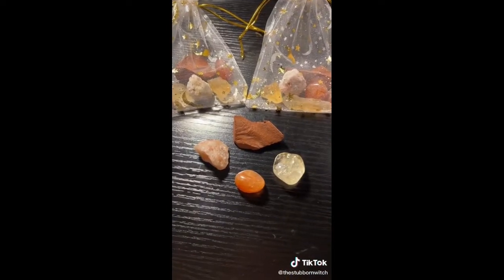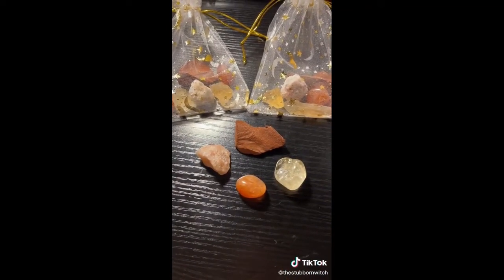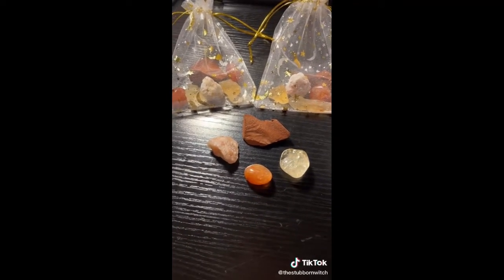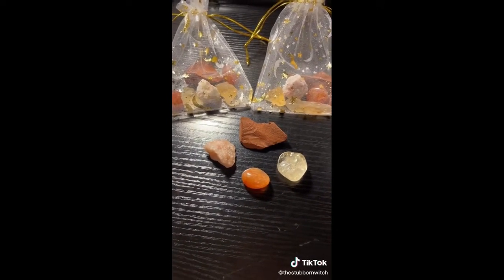I really love this bundle. It's so bright and energetic, and I love all the colors. I think it's very reminiscent of fire signs, and just everything pairs together so well.